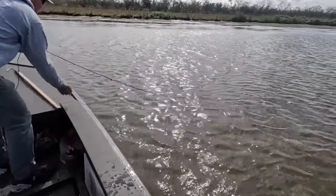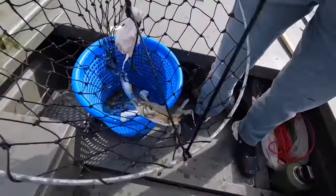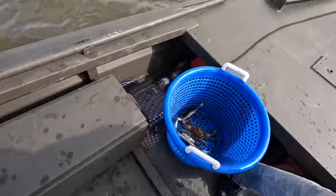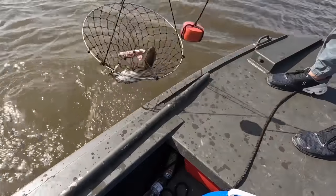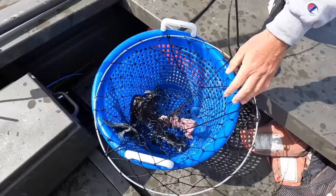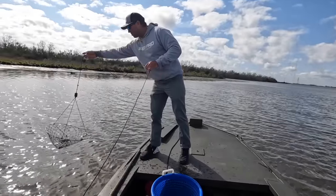All right, come on, crabs! Come on, crabs! Hey, crab! We need the size to go up a little bit. We're getting little guys. All little guys so far. Oh yeah, we got a couple. Alright, we're catching a few. I would like to see that size go up a little bit. There is no size limit on recreational crabs, but I'd like to see that size go up a little bit. Alright, let's try that.